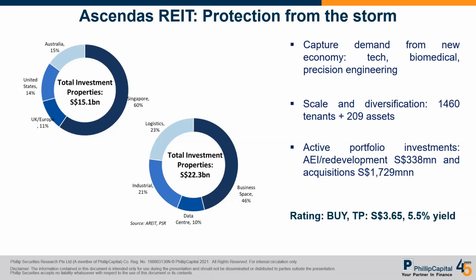Okay. So we like them because they are the beneficiaries of, or rather, the more future protected kind of asset class. Because of Ascendas REIT's scale and diversification, they have about 1,460 tenants in their portfolio. So that actually means that the largest tenant only accounts for about 3.8% of the revenue. Similarly, because they own 209 assets, the largest asset only accounts for about 4% of revenue. So this scale and diversification reduces the impact from any asset downsizing or non-renewal in any particular asset. So that helps to maintain a more stable portfolio.